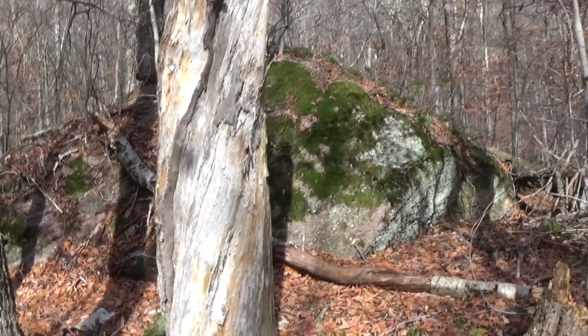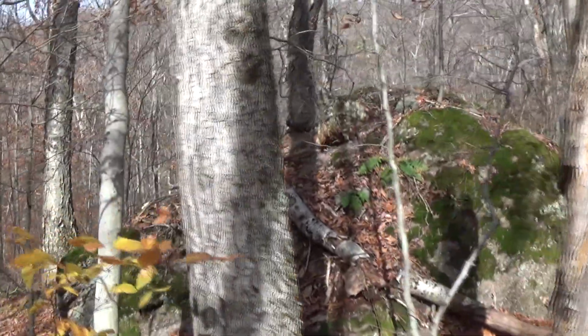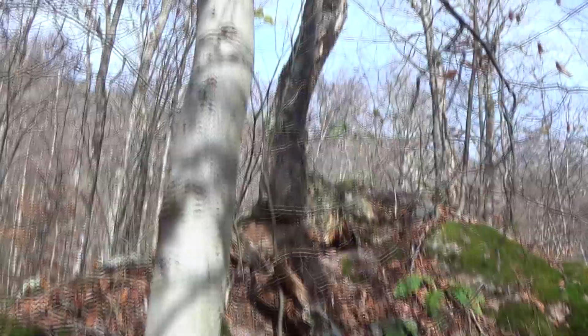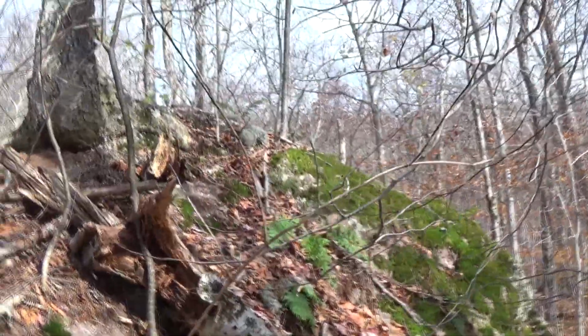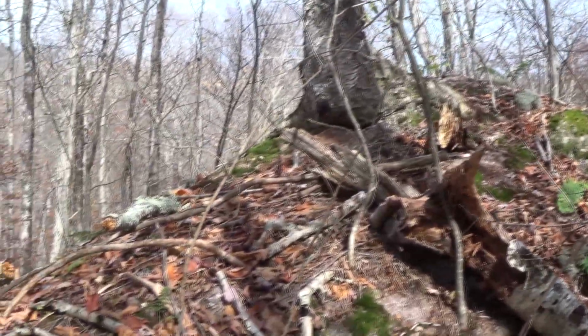Hey guys, just walking along the trail here, and check this out. I always like things like this. You get these big, huge boulders that seem like they're completely out of place. And how this one has a tree growing up out of it. Pretty interesting. It's like, what the heck brought this thing here? Look at, there's a little hole right there. That's pretty neat.